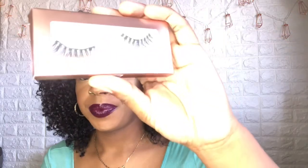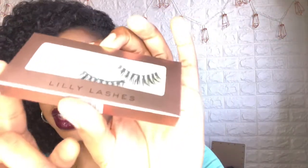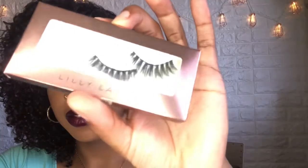Next item I'm just gonna pick up. I already wore these like 3 times. These are the Lily Lashes. It's the limited edition for us and it's in Gaia. One just came loose. I love these. These look really good on. It just says limited edition lashes Fox Mink. I'm pretty sure they're very similar. It's a popular brand, Lily Lashes. Those lashes personally retail for $24.99.